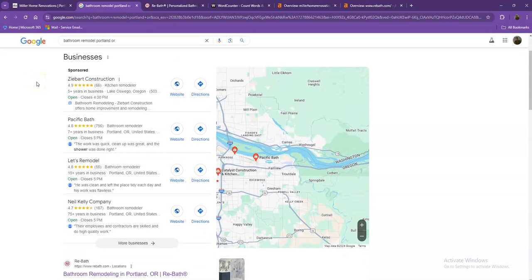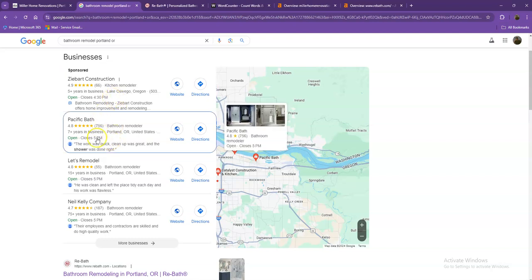We'll talk more about the results that we have here. Starting off with the first one, these are what we call the map hack. And of course, this is something where you really would like to be on since these are the ones that get a lot of attention, a lot of traffic, and are easier to find.